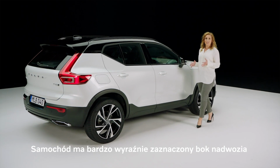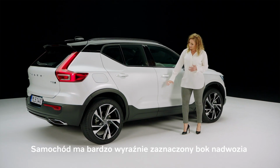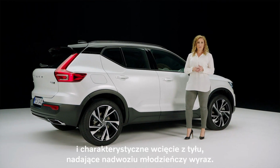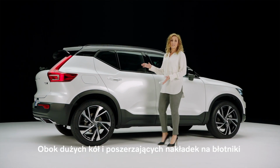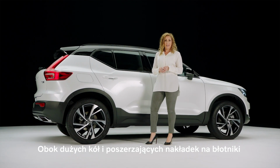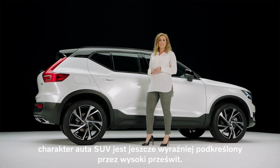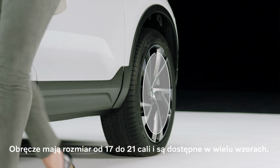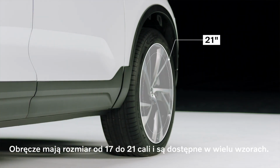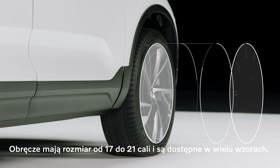The car has a very strong sculptured profile and a distinctive kick in the rear for a youthful expression. Together with the large wheels and wheel arch extensions, the SUV identity is emphasized even more with a high ground clearance. Rims range in size from 17 to 21 inches and are available in a range of designs.